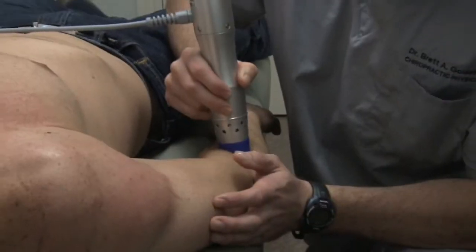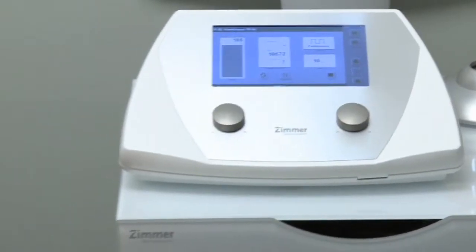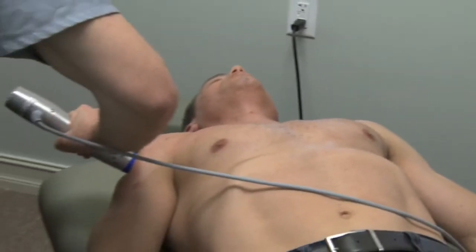Within 2-3 treatments of my forearm, all sorts of minor pain, from picking up a cup to shaving to tucking my shirt in my pants, stopped completely. No more little tweaking pain.